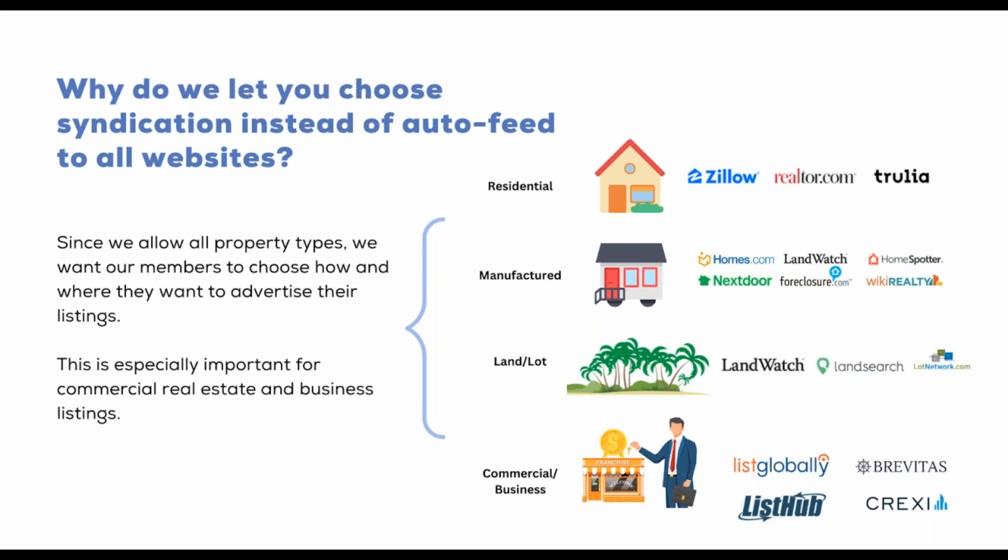So if you say, well, I turned on my listing to go to these websites, but it's not on there, we can take a look and say, oh, well, you're listing a laundromat building, this is commercial, this isn't going to display on this particular website. So you always have to be mindful as to where you're sending your listing, because not all third-party sites are the same. Some only take specific types of listings.